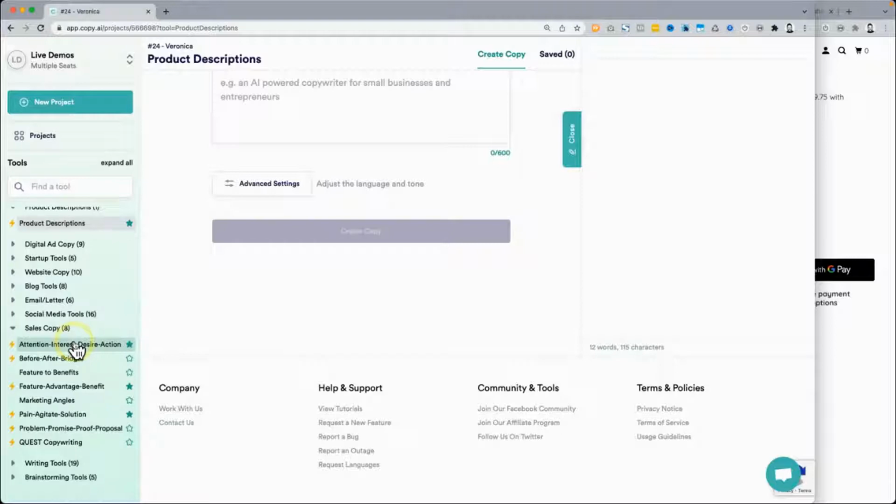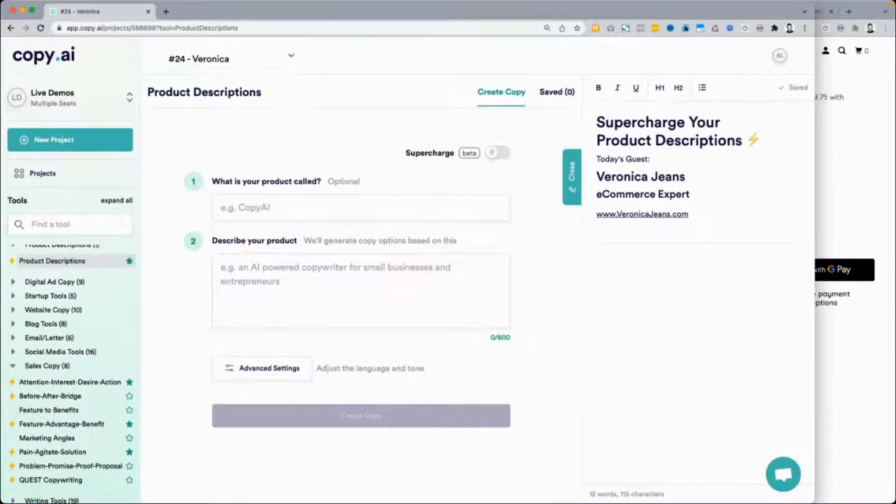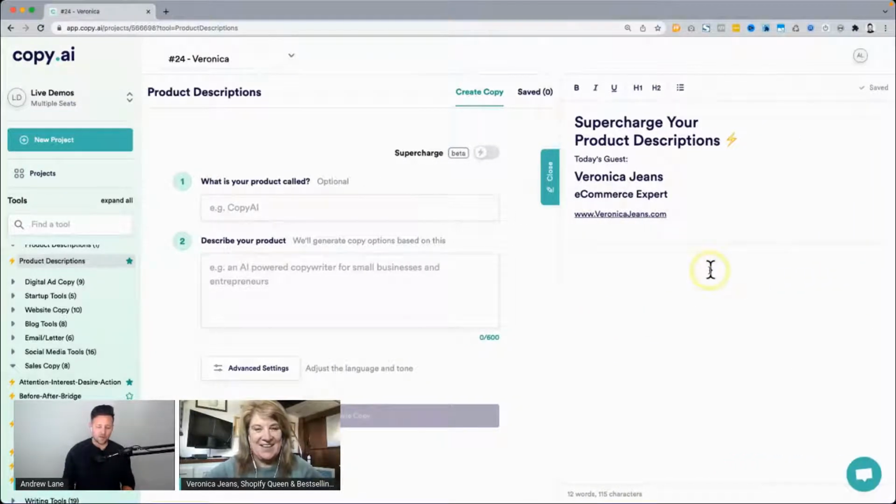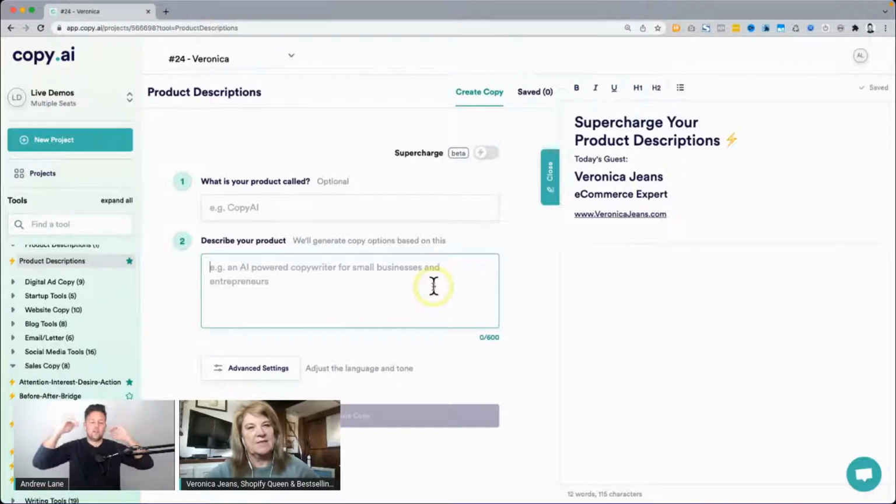So what we're going to do today, Veronica, I'm excited to share this with you. There's a new feature called Supercharge. Yes. This is a challenge. On our last demo that you were on, we spent a lot of time trying to figure out how to tell the AI about your product. We spent a lot of time getting that input dialed in so that it explained the target audience, the unique selling points, and a general description of what you're selling. That's really difficult to do, and it took us the majority of the time to get that alone figured out, right? Exactly. Yes. So what we can do now is use the Supercharge feature.